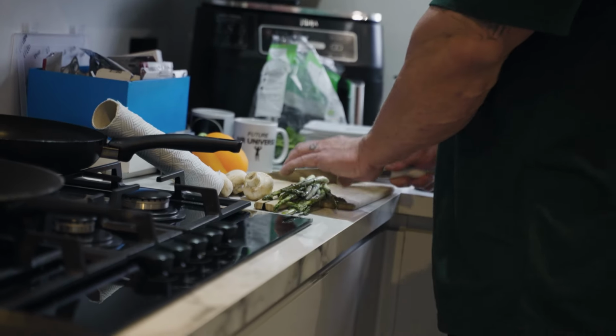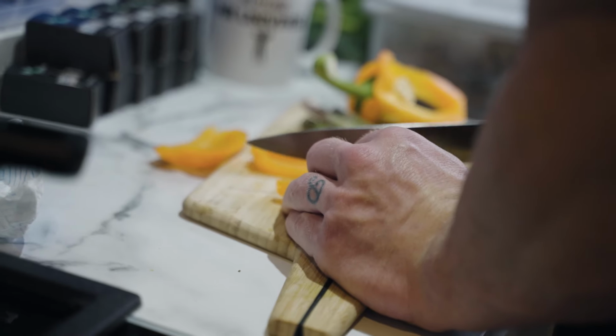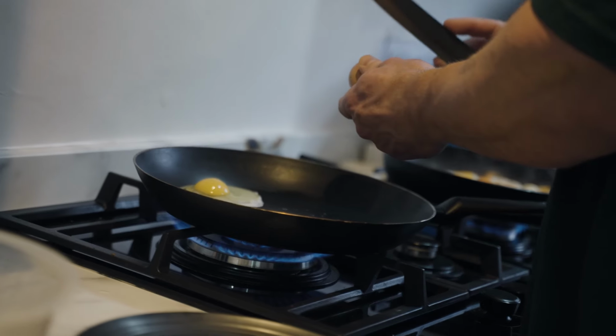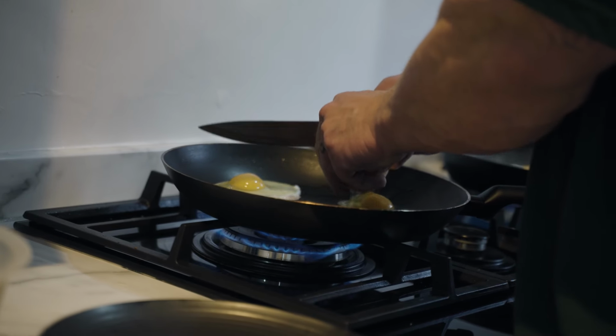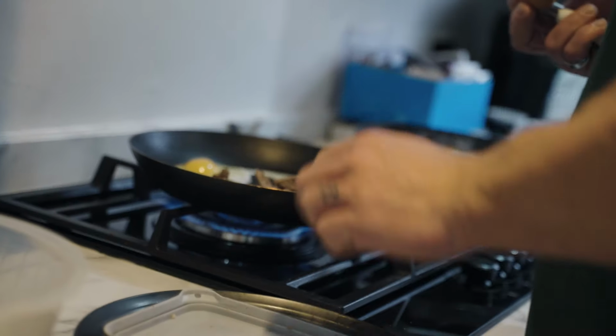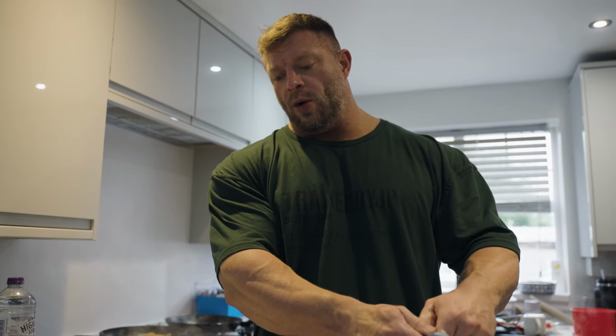We're gonna get started with meal one. So I'll put my veggies on for the day. I'll put meal one on, and get cracking. Right, part two of meal one.